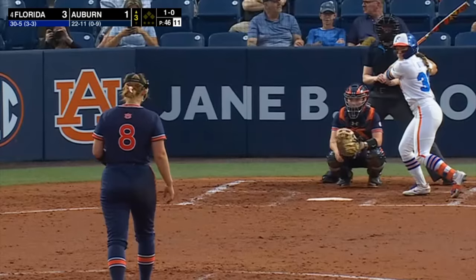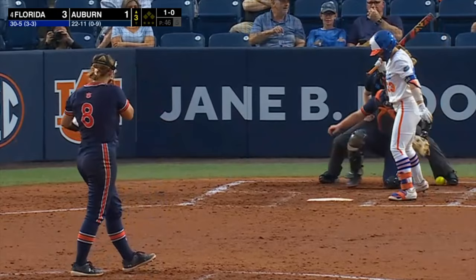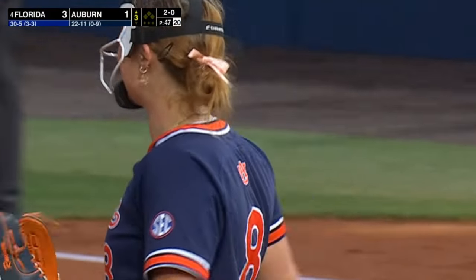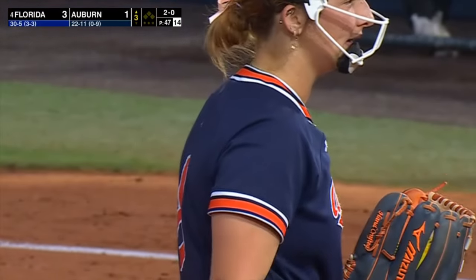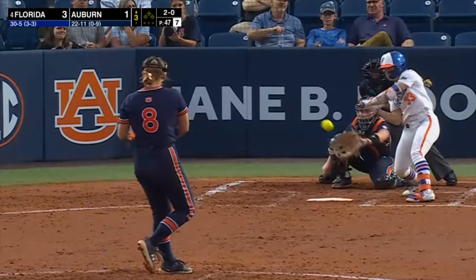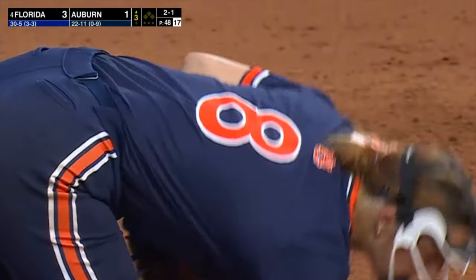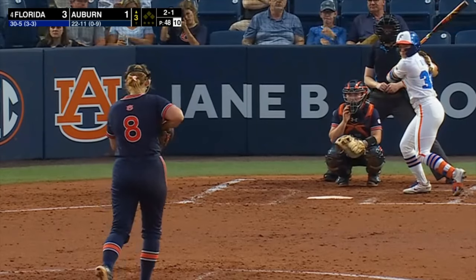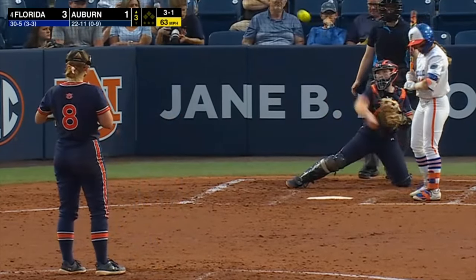One ball and no strikes to Otis. The 1-0 pitch, inside for ball 2. Auburn keeping Haley Rainey in the game right now, the starting pitcher who's done really well this season for the Tigers. The 2-0 pitch, taken for a strike. It's 2-1. Two balls and a strike. The 2-1 pitch, downstairs for ball 3. 3-1.